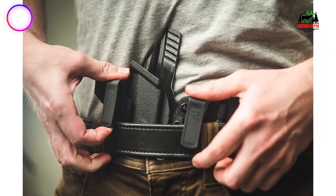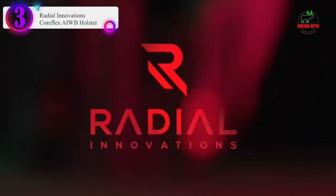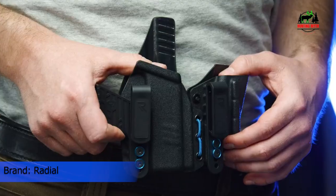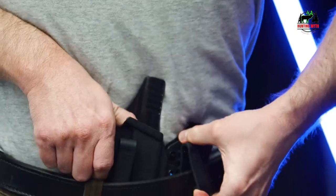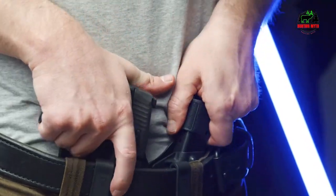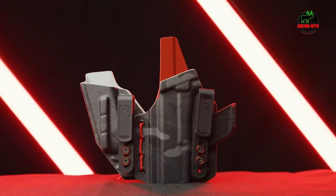In our list, the number 3 product is the Radial Innovations Coreflex AIWB Holster. One common type of AIWB holster includes an attached extra magazine pouch. It's never a bad idea to carry an extra magazine, and although many folks carry an individual mag pouch, it can sometimes be easier to conceal these combined style holsters. They're designed to be worn with the clips on either side of your belt buckle and position the extra magazine across the buckle from your pistol.